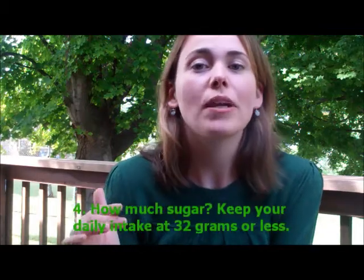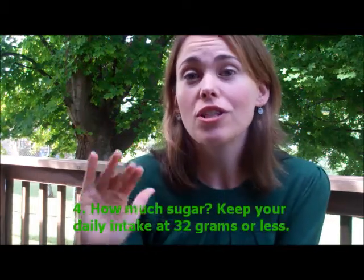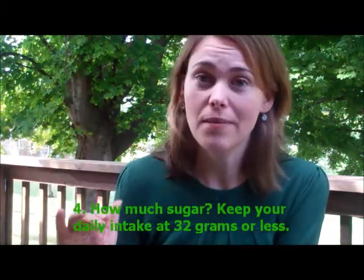So something to keep in mind, the USDA has recommended we have no more than 32 grams of added sugar per day. So start reading your food labels and you're going to be amazed at how much sugar is in your everyday foods. Promise.